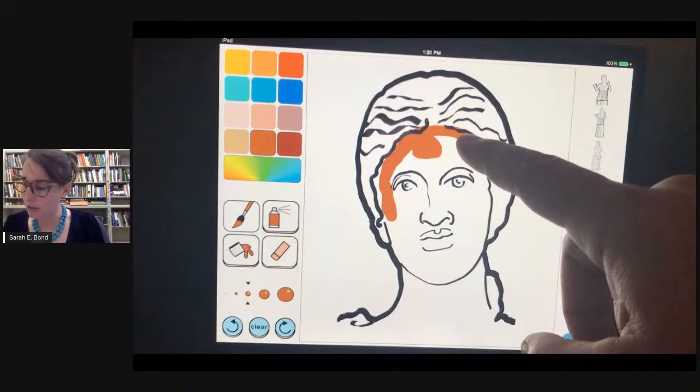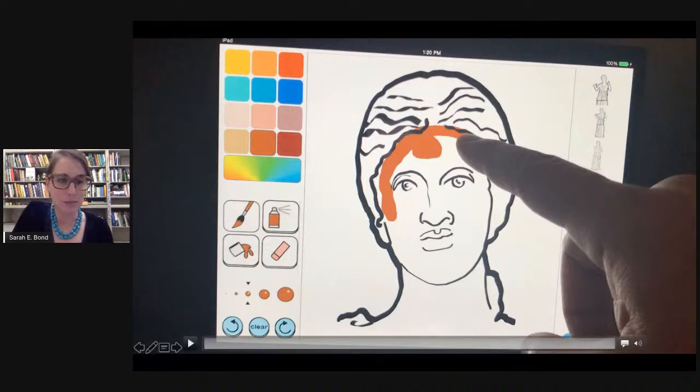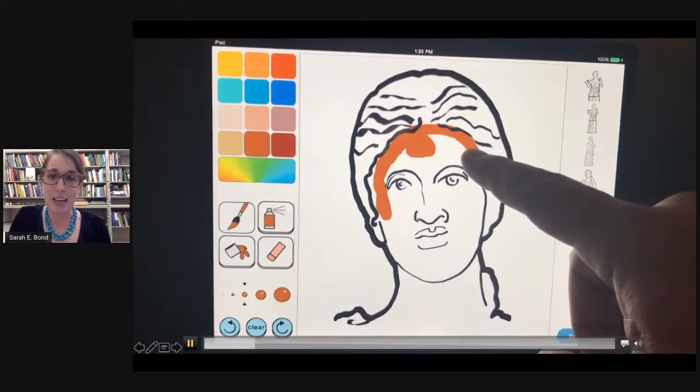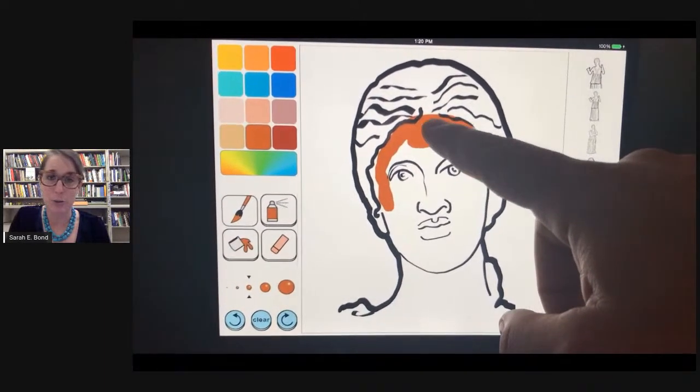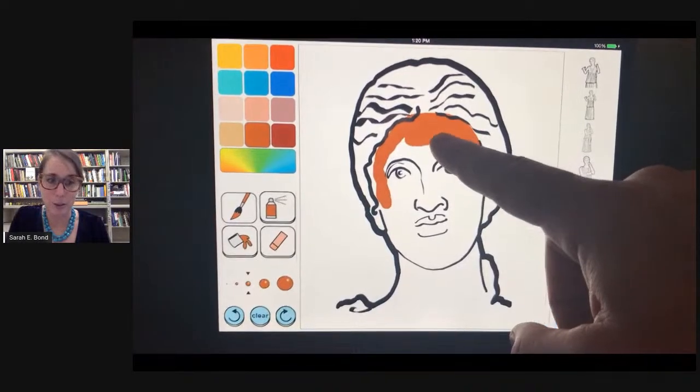Another example comes from the Worcester Art Museum, where visitors can now take an iPad and paint the various orants they have there from the 3rd century BC Magna Graecia. And here I am painting one of the orants just a couple of years ago when I visited in order to try and play with the polychromy.